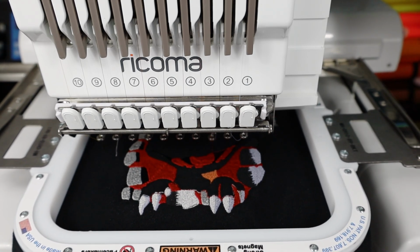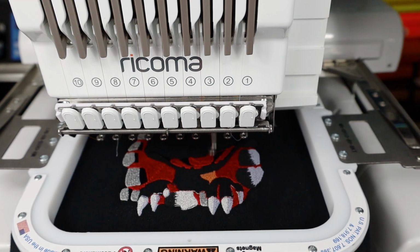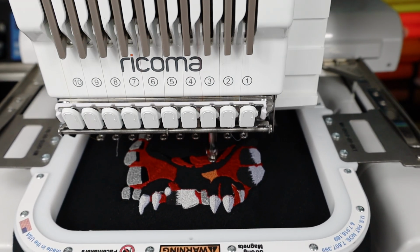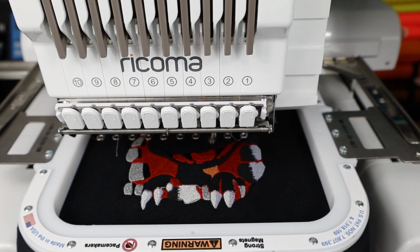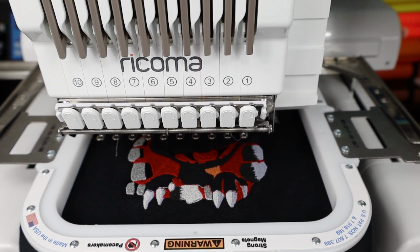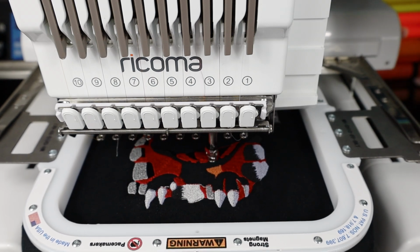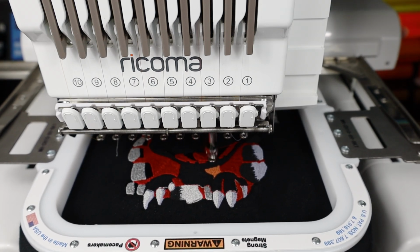That red. Now, this red I actually got from Heat Transfer Warehouse, the embroidery section, because they do have threads for the embroidery machines. Y'all, my machine loves this thread from Heat Transfer Warehouse. It is big rolls of thread, but I am loving it. Oh my gosh, it looks so good, y'all.